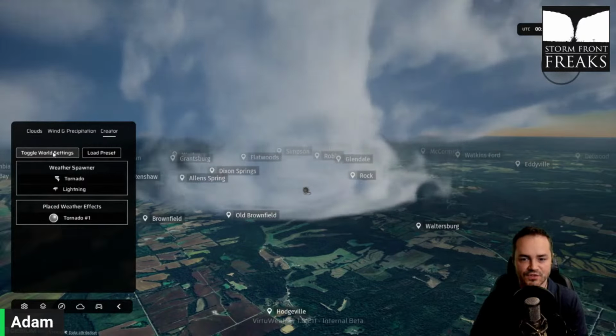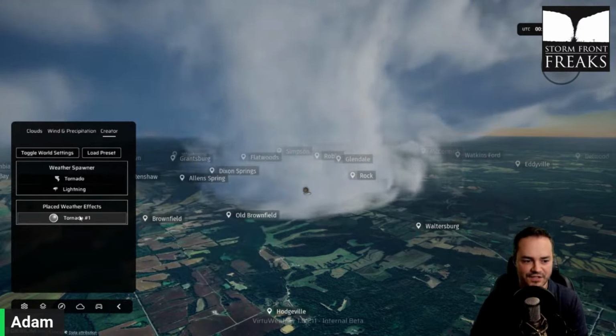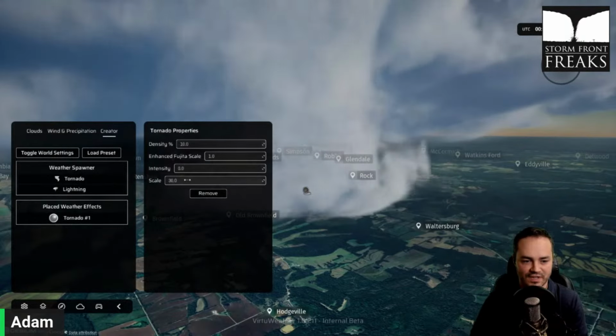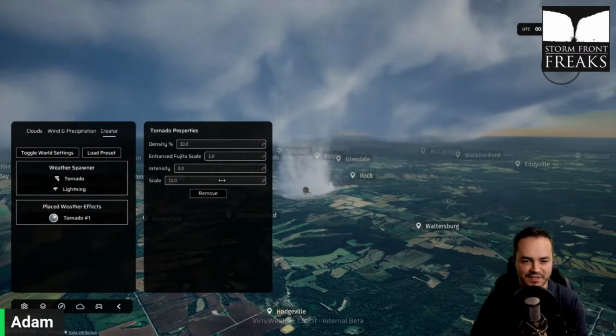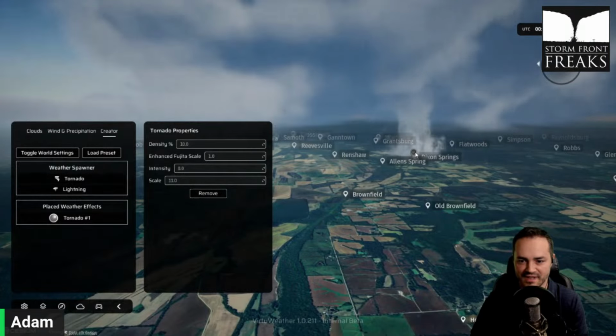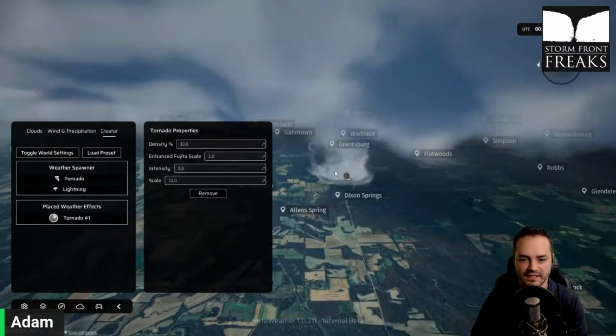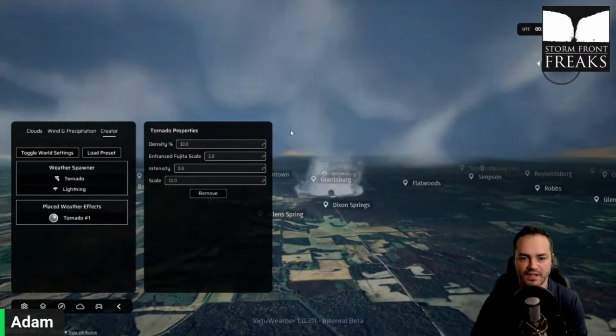So this tornado's a little bit big though, so I'm going to go to toggle world settings, to the tornado settings, and I'm going to bring down the scale just a touch because that was a little ridiculous. That made El Reno look small. So, anyways, we'll have a little bit more of a realistic one. Of course, we need to add a wall cloud to it, right? So we can really see that mid-level rotation, and then we can see the surface level rotation as well too.